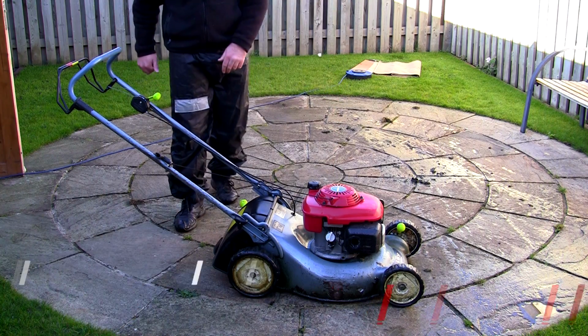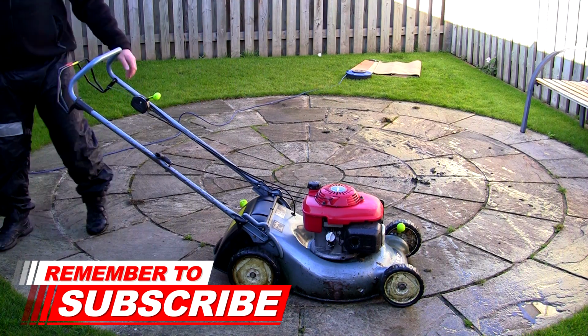I turn this fuel back on. Hopefully this will start and hopefully the drive will work.